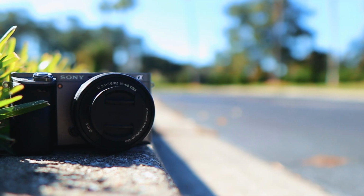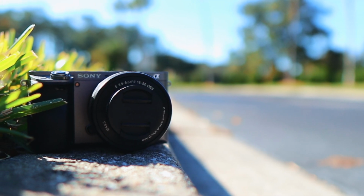Autofocus on the A6000 is weirdly good. It's kind of hard to believe that this camera is almost 8 years old at this point because autofocus quality is just on par with any modern good autofocusing system. The autofocus is so weirdly intuitive, it's almost like it knows what you're thinking.